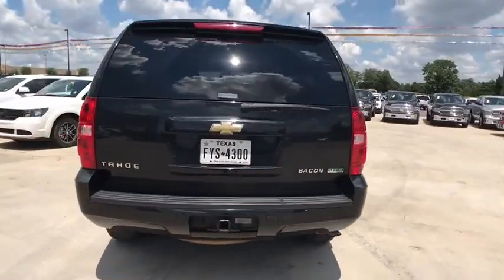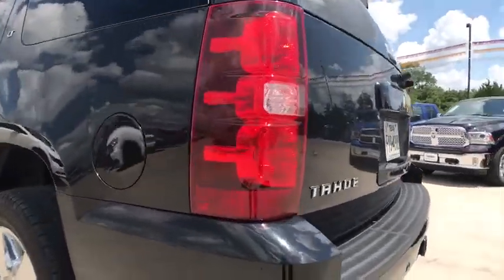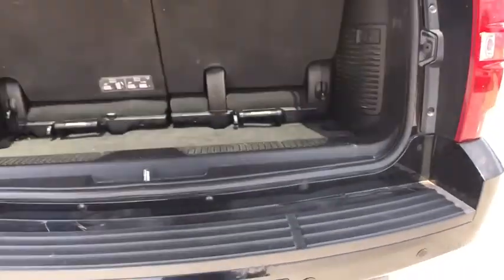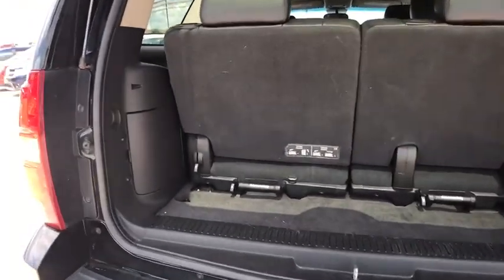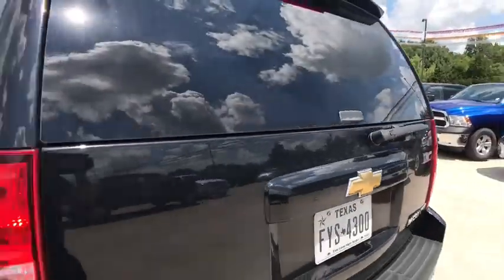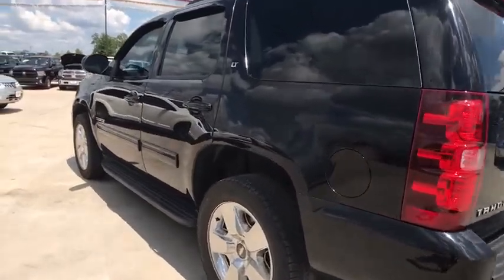Remote engine start, power passenger seat, traction control, dual airbags, power steering, four-wheel disc brakes, AM/FM stereo with CD player and MP3 WMA capability, electronic stability control, power windows, security system, CD player, USB connection, rear window defroster, fog lights, compass, trip computer, leather upholstery, remote keyless entry, overhead console.